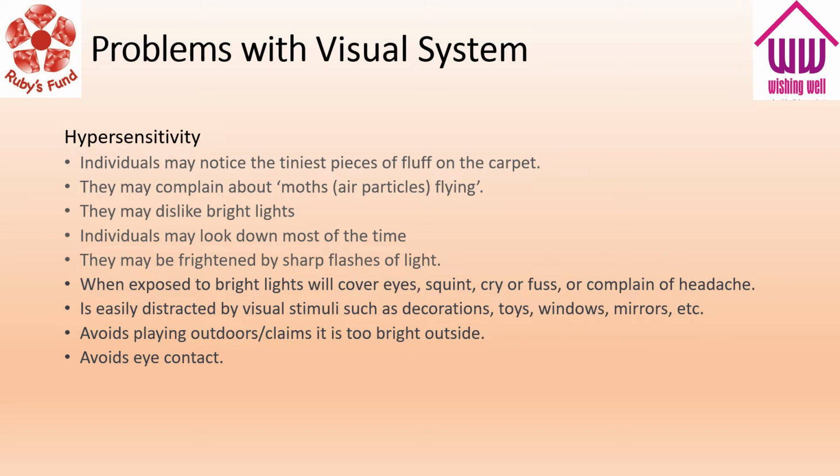They may be easily distracted by visual stimuli such as decorations, toys, windows, mirrors. They may avoid playing outdoors or claim it's too bright outside, and they may avoid eye contact. So if you think about somebody with hypersensitivity, think about what a bedroom might be like, or think about what their classroom might be like, for example, and think about the amount of stimulus that might be in that sort of environment and how they might be finding that sort of environment.